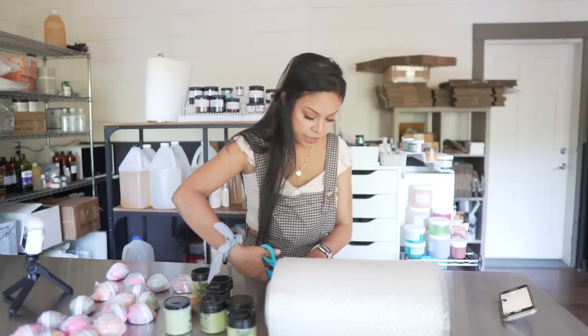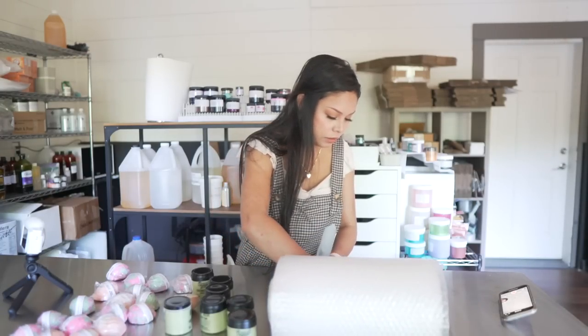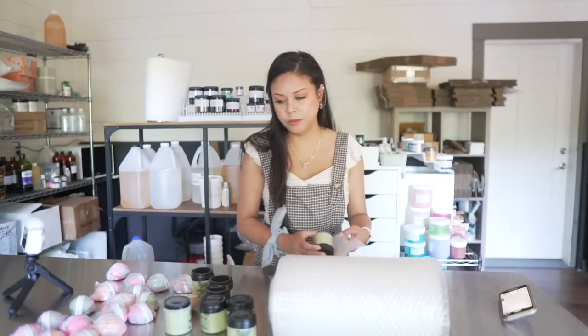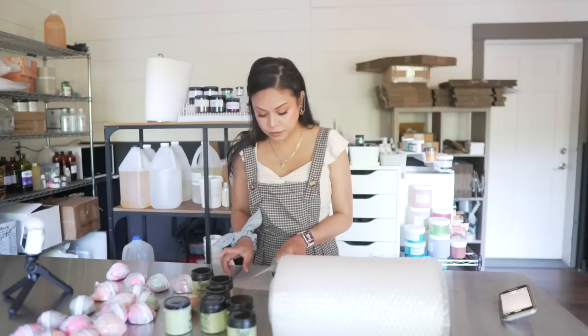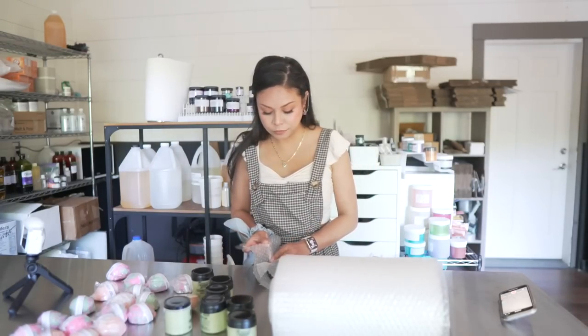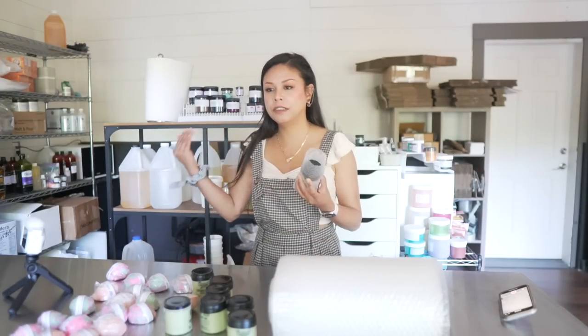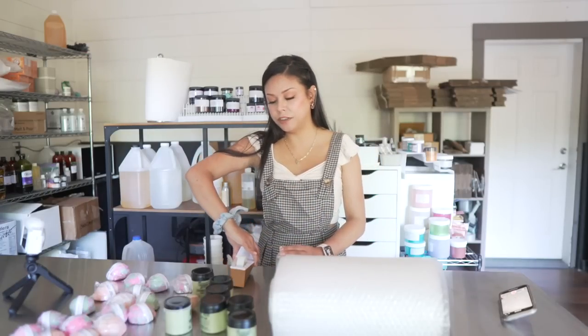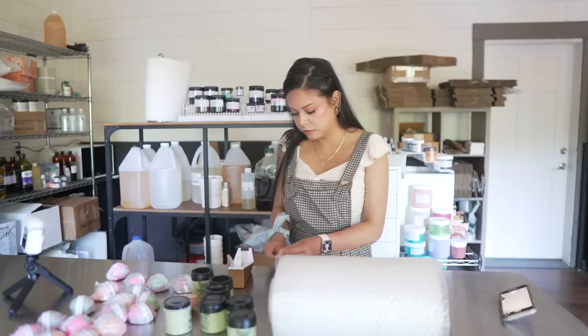You can literally get these packing supplies anywhere. Staples, Walmart. I think I even saw some of this stuff at Costco. You can even find them on Amazon. And they're all at pretty reasonable prices. Of course, the more you buy, the less it'll be in terms of the amount you get versus the price. But if you're just starting off and you're getting bubble wrap in smaller amounts, it's still pretty affordable.